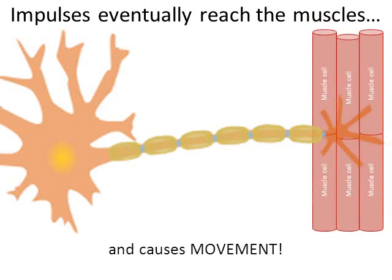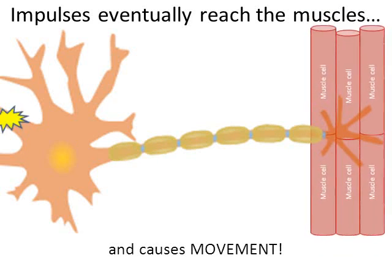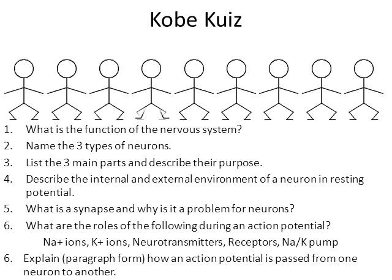By the way, remember the name of the neuron in the picture? We talked about it earlier. It's called a motor neuron. So there you have it. I hope you understand now why I chose my animation of people doing the wave. An action potential is kind of like people doing the wave.